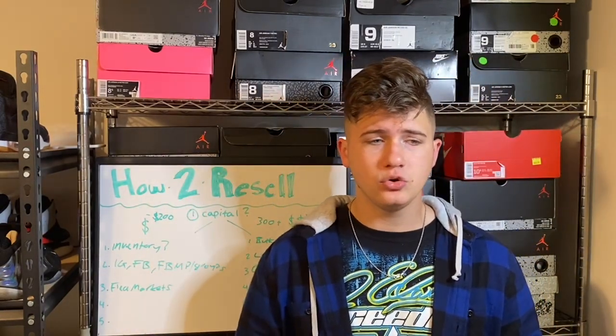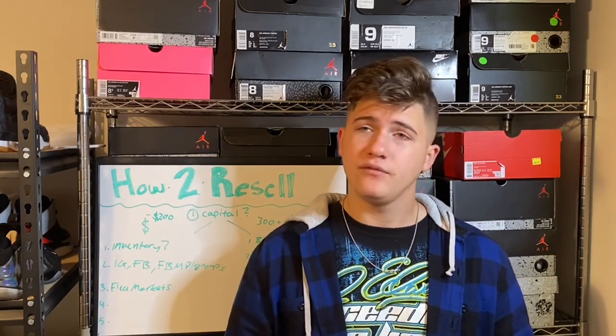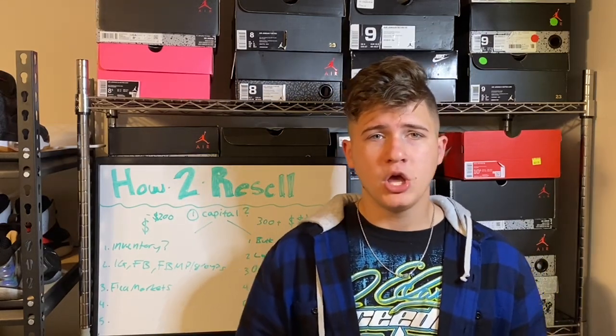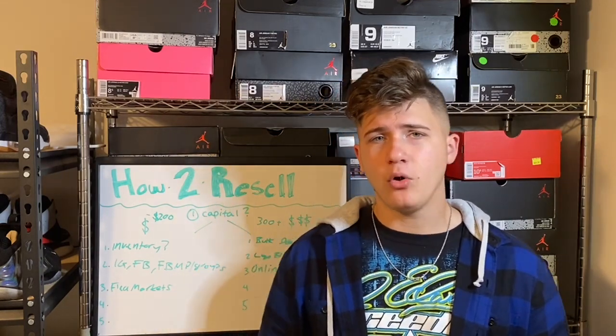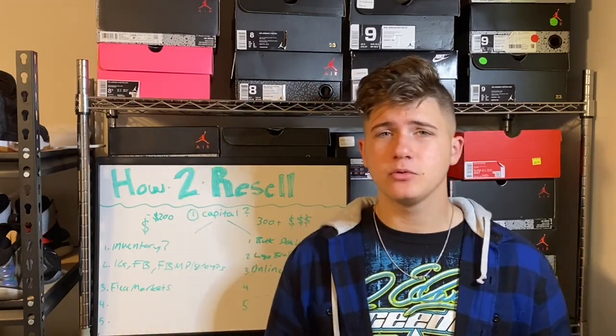You want to make sure you're using a company like Pirate Ship or Shippo to ship out shoes, because if you go straight to the post office, you're going to be spending $30 a package when you could be spending $8. So Pirate Ship and Shippo is very important. It's important to make sure that you're being safe when buying and selling online. Only use PayPal invoice if you're buying to protect yourself from getting scammed or sent fakes.